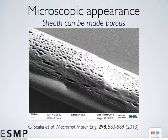With SEM, we can also see that the sheath, the polymer that surrounds the liquid crystal, can have very different characteristics. And in particular for our purpose here, it's quite interesting that it can be made very porous. And that's of course interesting if you want to do gas sensing, because then the gas can easily access the core.